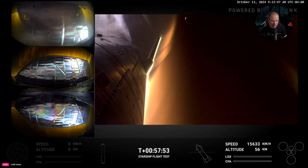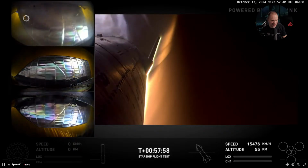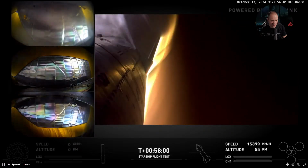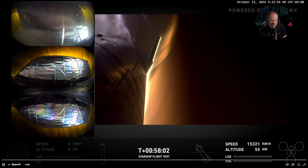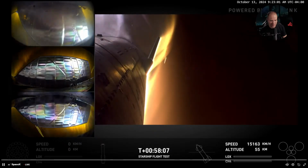Oh, I'm seeing some glow. Live views of the vehicle. What's happening here? I'm seeing a little bit of glowingness right here. Is that burn through? We'll start milestones in about 4 minutes or so. Something burning through up there?